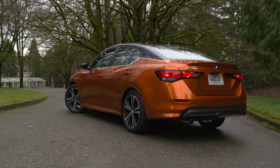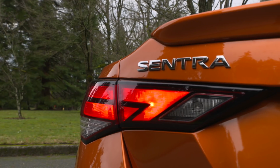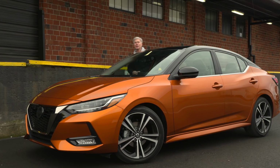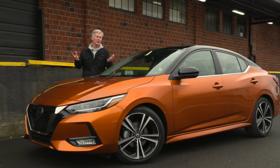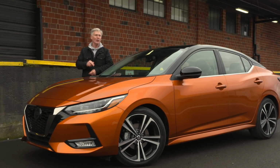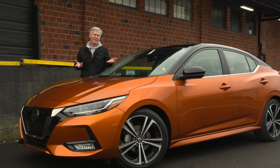So much new. Which means the cost of entry skyrocketed, right? Not really. Nissan is clearly doing the bang for the buck thing with the new Sentra. The base S model retails for $20,015, and that does include destination and great tech like automatic emergency braking and push-button start. It should appeal to somebody looking for a brand new car with a warranty.